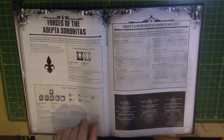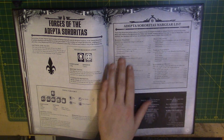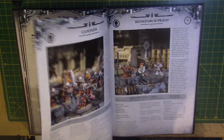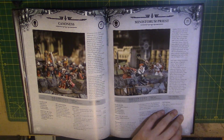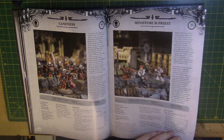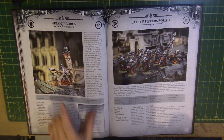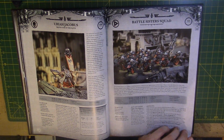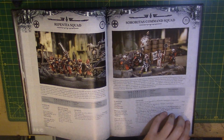And they can reroll warlord traits. Shocking. So they've got a little bit of a war gear list. They do have relics, and we will look at the relics in detail. So the units are the Canoness and the Ministorum Priest. Very outdated looking model there. So Uriah Jacobus is in here. And then you've got your standard Battle Sisters squad. Then there's the Repentia squad and the Command squad.